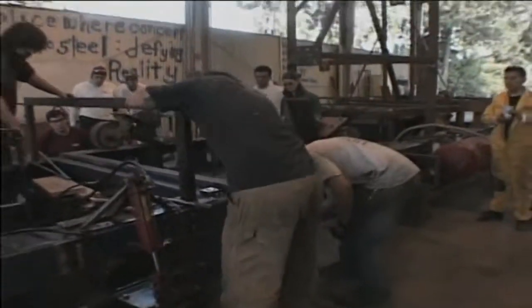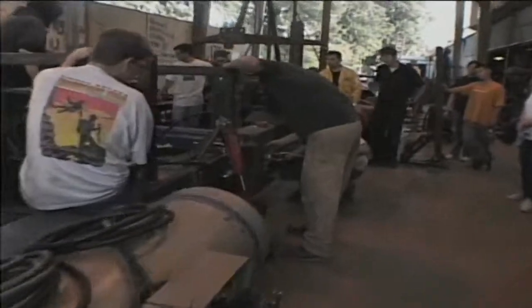Then, success. The 2 sides match as far as height and measurements and stuff like that. We bolt them together, and it's a joint construction effort from there.